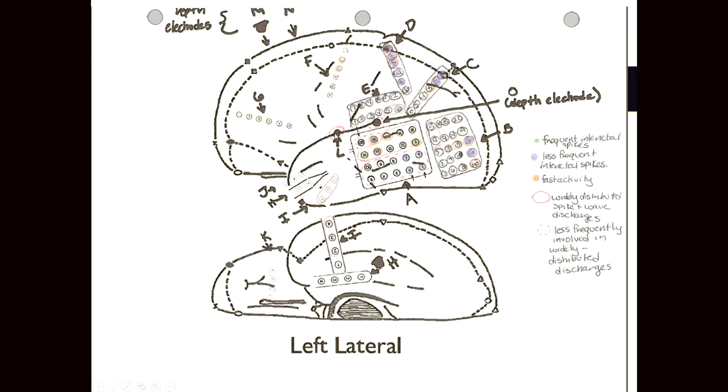The temporal opercular electrodes are labeled here and here, and those are through the superior temporal gyrus. The posterior one was traversing Heschl's gyrus, or the transverse gyrus, as this was an area of activity during the MEG. The parasagittal electrodes will be better visualized on the next slides.